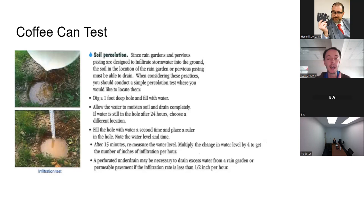Now you've come back and there's no water in it. Fill it up again. You get a ruler and measure how much water is in there to the inch. So let's say it's 12 inches. Come back an hour later and see what's changed. You need at least a half inch per hour. Certainly preferably more, but if you can do at least a half inch per hour, then a rain garden will probably work there. Because again, we want the water to come in, but we need the water to slowly work its way down into the ground below us. So that's the coffee can test.